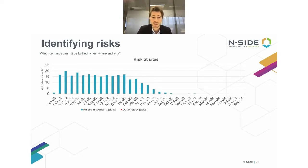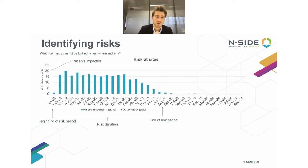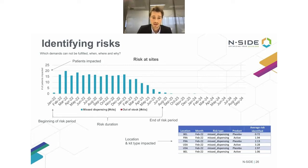What you're seeing here is a typical output of a risk-based optimization system. It's providing you how many patients are actually impacted by the shortage, what's the beginning of the risk period, what's the end of the risk period, and what's the duration of the risk period. Here we see that in this trial, there is risk induced starting January 22nd all the way until September 23. Finally, the tool also tells you where risk might happen. Here, it's located in Belgium, France, and the US for this fictive trial, and it's located on the placebo and the active.